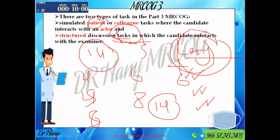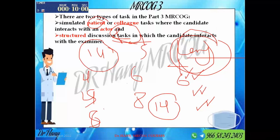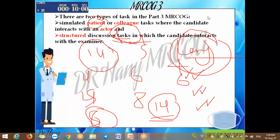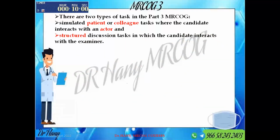Most of these stations are communication skills. You see how important communication skills are for that exam. 5 or 6 stations with a lay examiner have 14 marks. This means this station can pass or fail you in the exam. Once you find a lay examiner inside, 2 examiners, a clinical examiner and a lay examiner, this means that you should perform and prove yourself in this station.